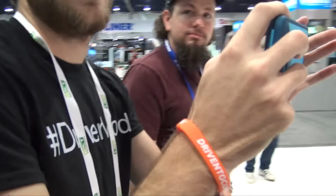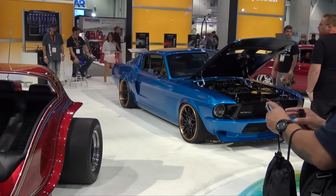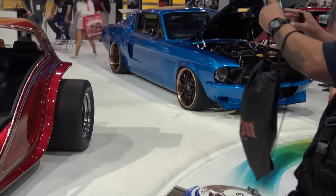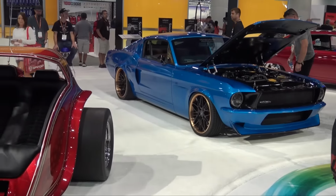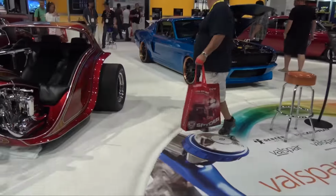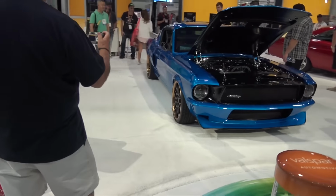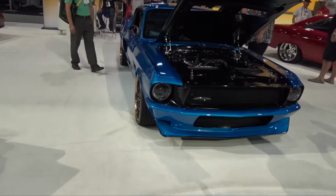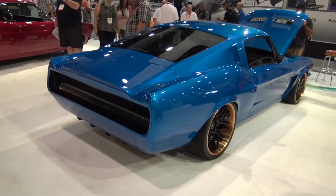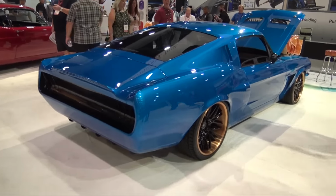Hey, why are you taking pictures of blue stuff? Hey, who would have thought, right? Yeah. Dude, you have to admit, that thing is super clean. Do you see the back of it? Insane. That's the best part. That is so pretty. I almost overlooked it too. I know. You almost couldn't, as soon as you walk by though. I love the back. That is awesome.